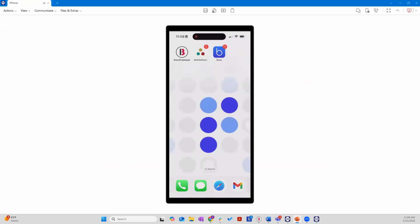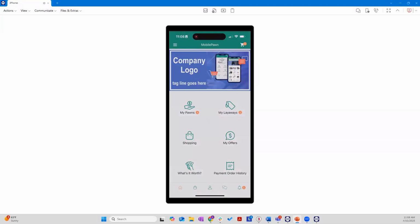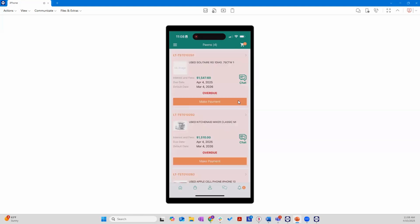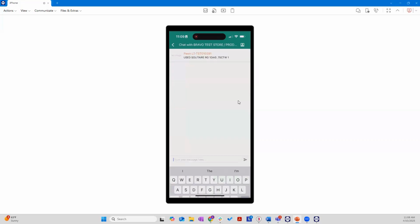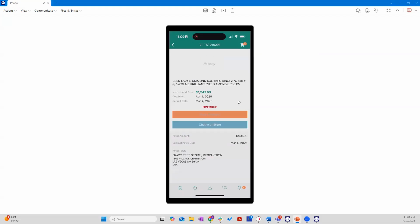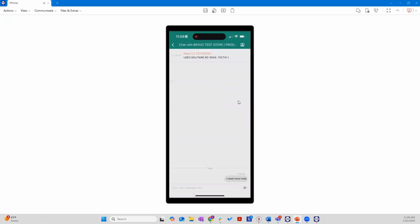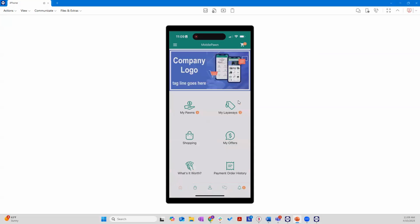So from our home screen, we can log directly into MobilePawn, and this is what your customers actually see and what they can actually do with the app. Up top, the first two buttons we have here are going to be My Pawns and My Layaways. This is where they can go and see all of their active layaways, chat in with the store, make payments on it, and even check on their layaways as well.